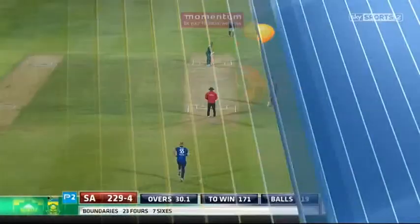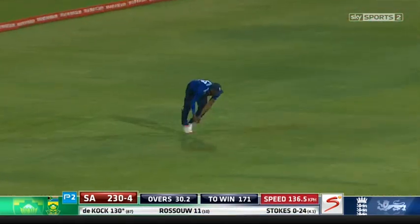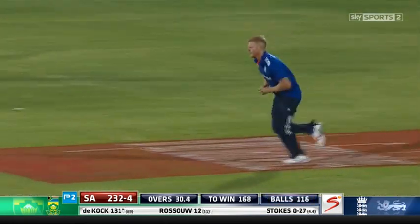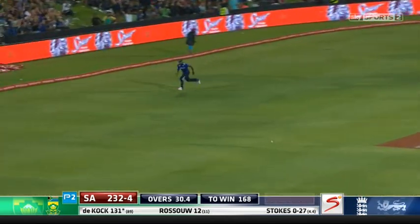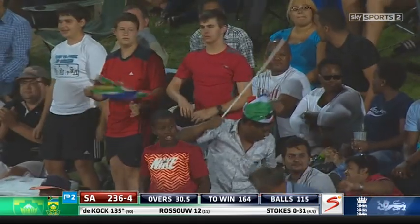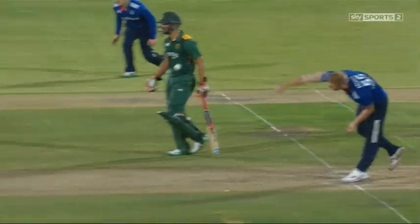Well, this will be a nice little head-to-head between Stokes and de Kock. I think Stokes thinks pretty much differently from most players. It's all out aggression. See, that's another fine shot. That is a beauty. Wow, that's great connection from de Kock. He's putting on an exhibition, that's for sure. Now equals his highest score in one-day internationals.